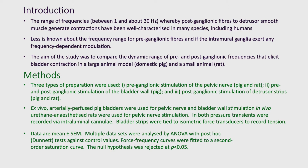3 types of preparation were used. A pre-ganglionic stimulation of the pelvic nerve in pigs and rats, pre- and post-ganglionic stimulation together of the bladder wall in the pig, and post-ganglionic stimulation of detrusor strips, again in pigs and rats. Ex vivo arterially perfused pig bladders were used for pelvic nerve and bladder wall stimulation. In vivo urethane anaesthetized rats were also used for pelvic nerve stimulation. At the end of the experiments, bladder strips were cut from the bladders and tied to isometric transducers to record tension.